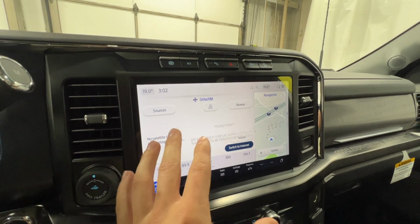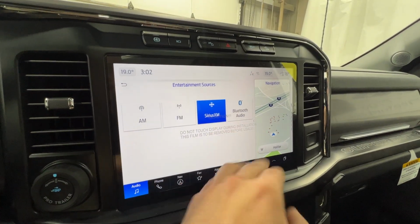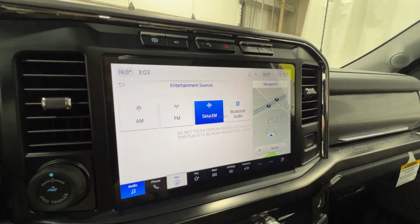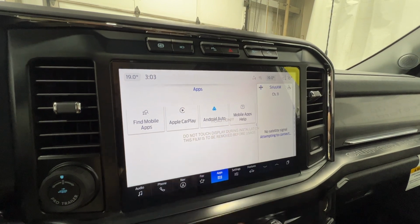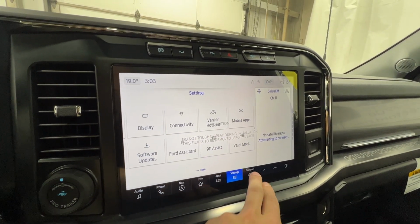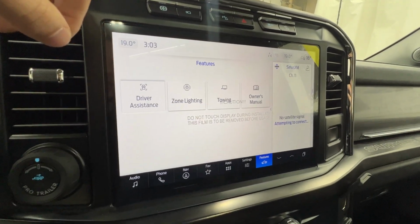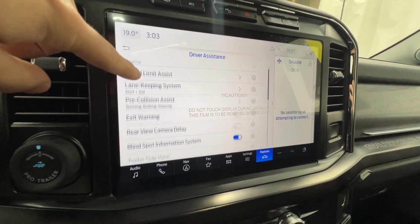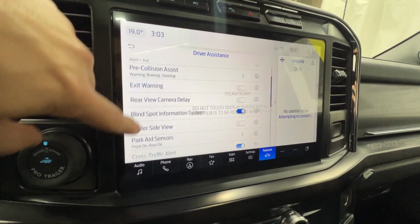Sync 4 is actually standard on all Lariats and above. It includes Sirius XM right there, your Bluetooth, built-in navigation system. There's also wireless Apple CarPlay and Android Auto, various different features in here. And then in the features section, here's all your driver assistance features, which includes a lot because we have the Lariat Ultimate. I mean, there's basically an endless list of driver assistance features there.